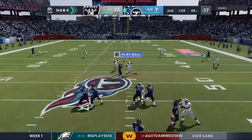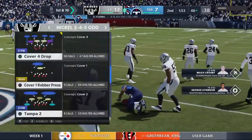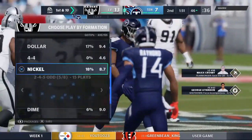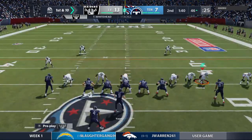Out of the gun now on 3rd down. Now he'll dump it underneath to his running back, complete. And he will have a Titans first down as he'll be marked down a yard or 2 past the marker following a gain of 6.